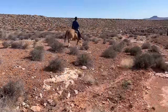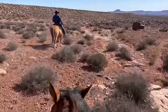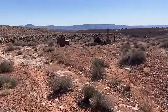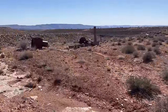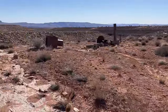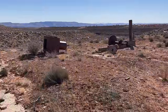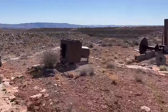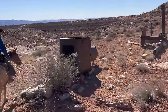Okay, so we're riding along here, kind of went off in a little draw and came upon this. No idea what it is, probably parts of an old drill rig or something, I don't know. But out here in the middle of nowhere, kind of crazy. So it's not Indian ruins today, it's more modern stuff that we're finding. Oh, that's really cool.